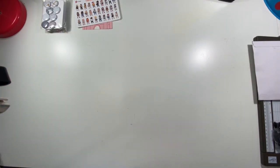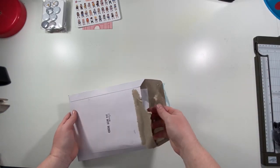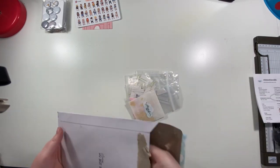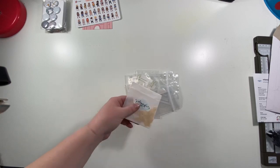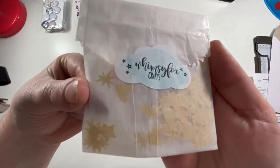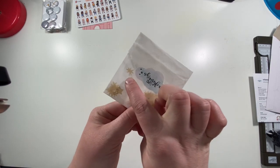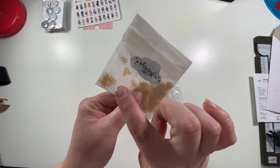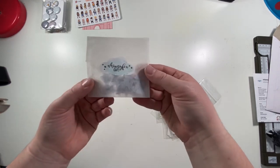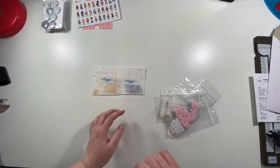So there is that. Then I placed another order with Whimsy Fox Iris, and she sent me all sorts of fun goodies. So in the last package I got, I ordered these little gold, I think she calls them sprinkles. They're little vellum confetti bits. There's like little starburst stars, hearts, and then like normal stars in there. So I ordered another package of those because I've been using the other ones like crazy. And then these are marbled, I think, vellum. So I got gold and then the marbled.